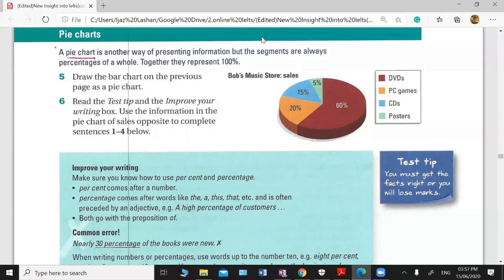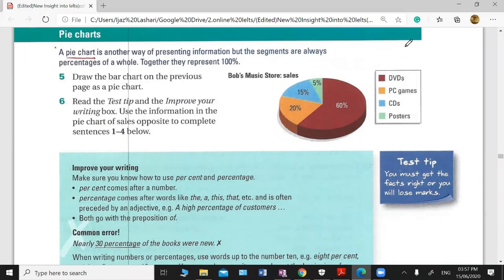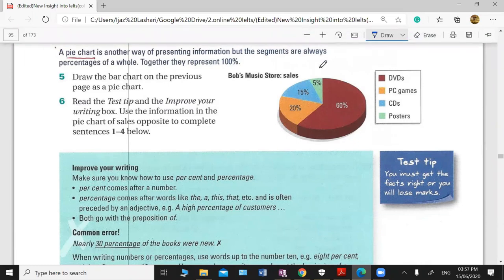Okay, now the next thing is about pie chart. Previously we studied bar chart. Remember that. That was an example of bar chart. Okay, now this one is about pie chart. We are talking about pie chart. The previous exercise was bar chart. So remember this one.